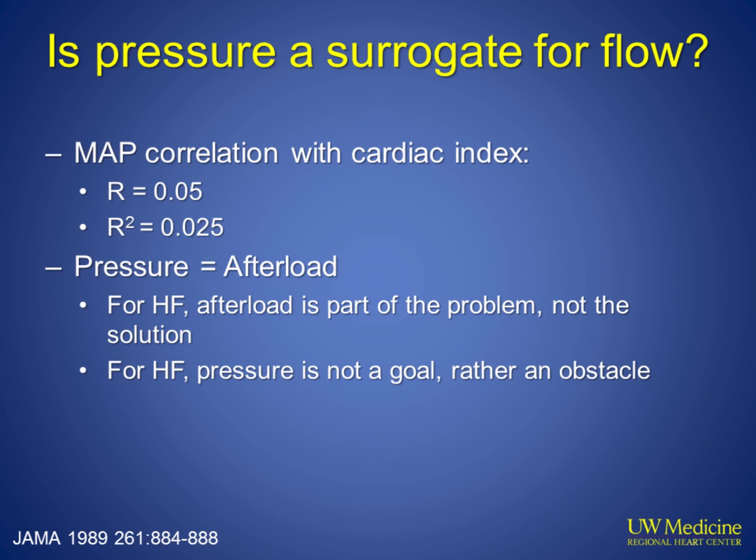On our service, I think this is how the heart failure doctors differ from everybody else. We are not looking for pressure, okay? We are kind of looking to get rid of pressure because pressure is kind of the enemy of what we're trying to accomplish, which is flow. Now there are some organs like the brain and the kidneys that like pressure, but in our experience, we have generally seen that they seem to like flow even better.